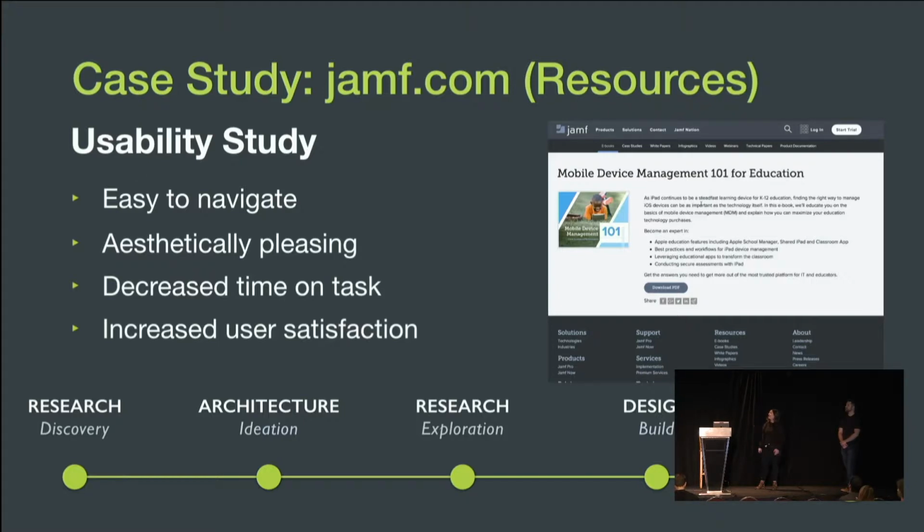And then increased user satisfaction. I mean, if you save that much time and it's a lot easier, you're probably going to get increased user satisfaction. But along with it being easy to navigate and aesthetically pleasing, a lot of the comments are, this was really easy, this is what I expected, I really like this, this is kind of cool. And so that's what we like to see, is when we make life a little bit easier.